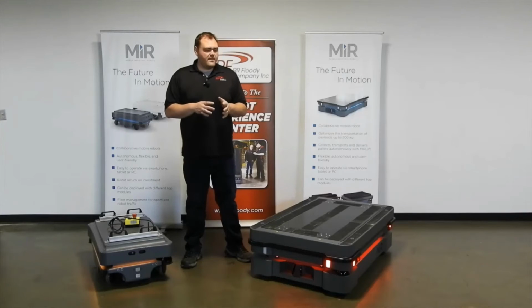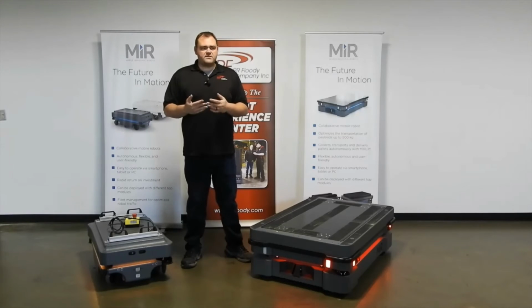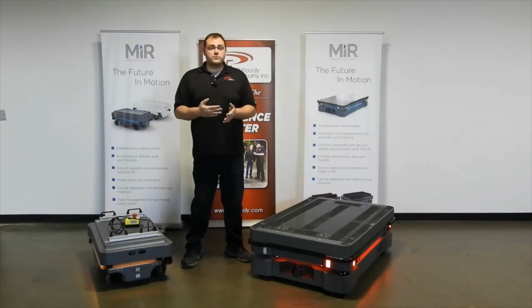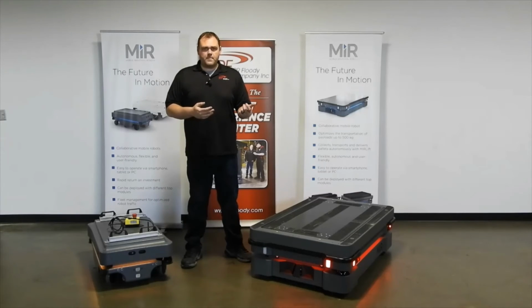AMRs vary in that they have logic and smarts behind them. They have the ability to make decisive moves based on environment changes or fluctuations. So if someone steps out in front of the robot, as opposed to just stopping in place, the robot will actually guide itself around in a safe manner, if possible, to continue its mission.